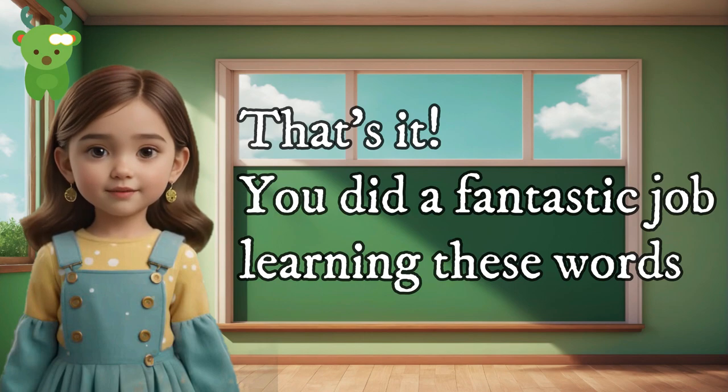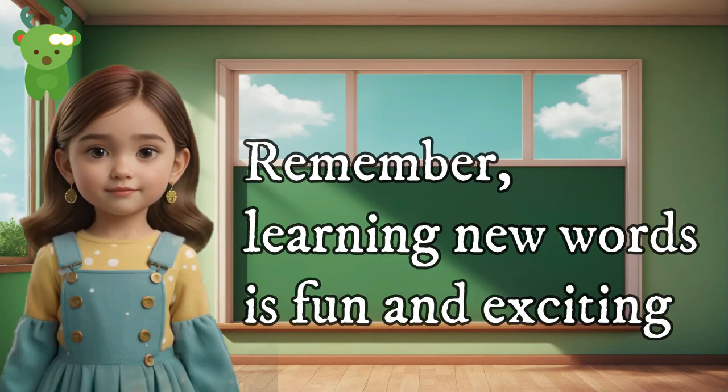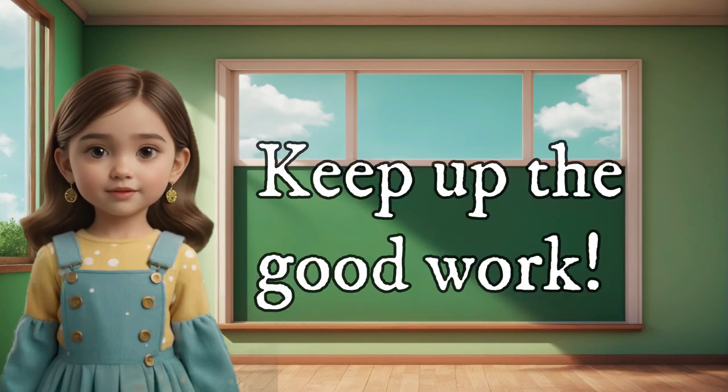That's it. You did a fantastic job learning these words. Keep practicing, and you'll know them by heart in no time. Remember, learning new words is fun and exciting. Keep up the good work.